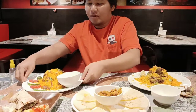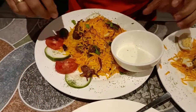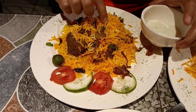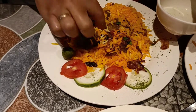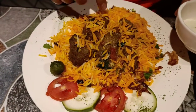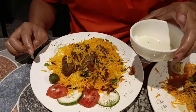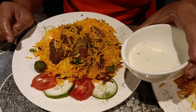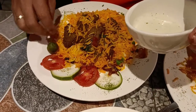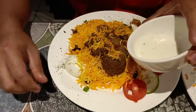I gotta try the beef biryani. Look at that. Let's reveal the beef. See that? Those are big chunks of beef. Wow, looks really good. This time I'm gonna pour this. I'm not sure if this is actually a dip or something that you need to pour on it, but since I have it, I'm gonna try pouring it on my beef with the rice in it.